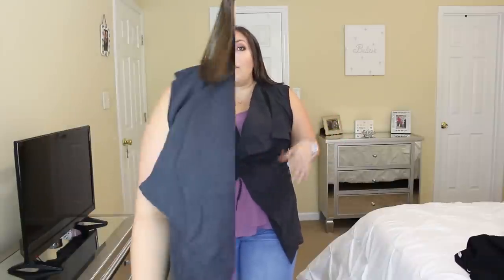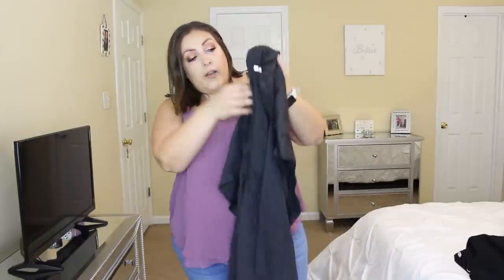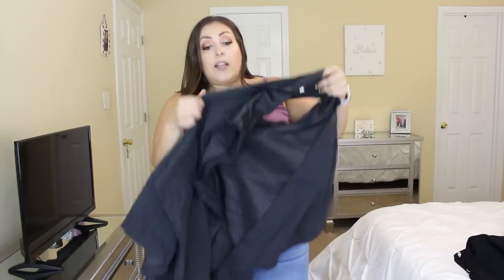But if it was better quality, I would be all for this because I have so many camis that I can't wear to work, but I absolutely love. And something like this is perfect to wear over them. Isn't this cami so cute though? I will link it down below. It's the swing camis from Torrid, and I highly recommend them. They're so figure flattering. But if you guys also know where I can get a good quality but fairly inexpensive sleeveless vest like this, let me know.